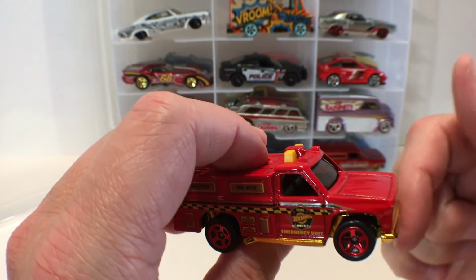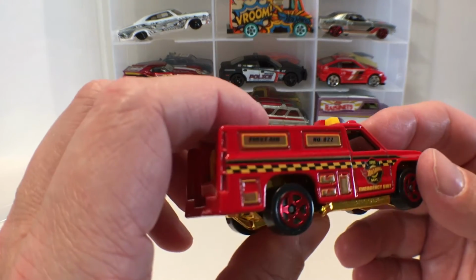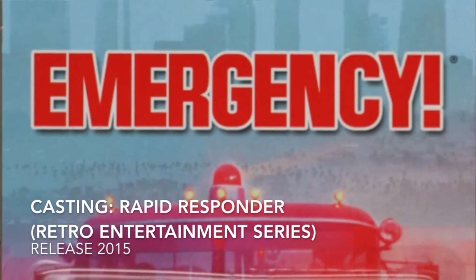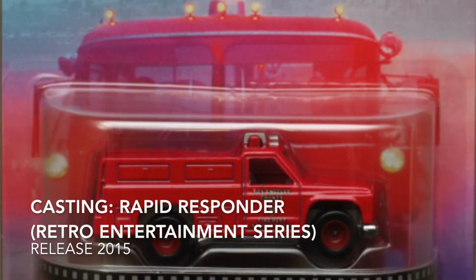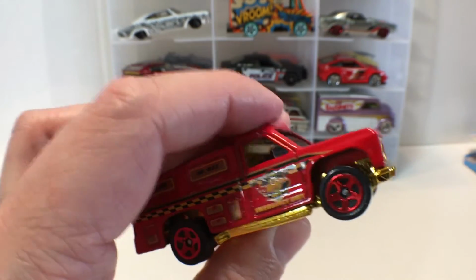They did, however, release it just recently in the retro line, so you can actually buy one of these now in the retro line called Emergency from that TV show, because they finally got the licensing, you know, 30, 40 years later. Probably didn't cost them much. But anyways, they brought that one back. I'll show you guys a picture of that. But anyways, this one had a little bit of history to it, so I thought we'd talk a little bit about that.